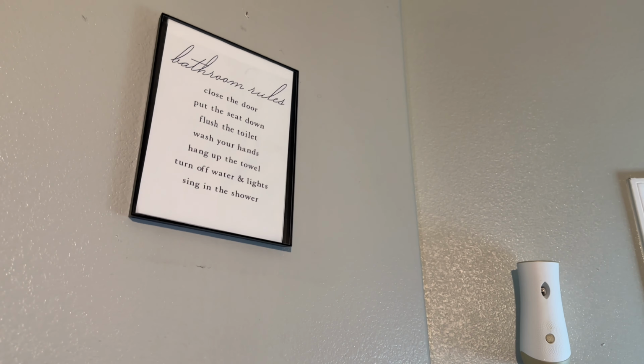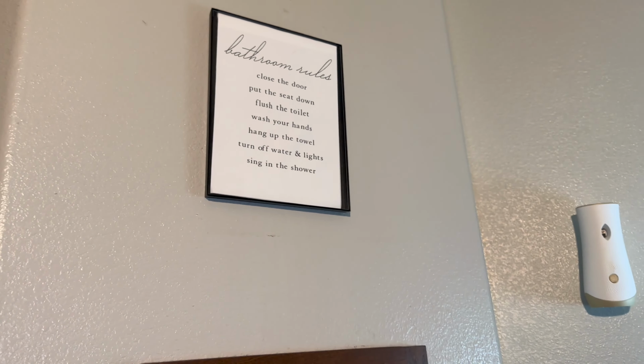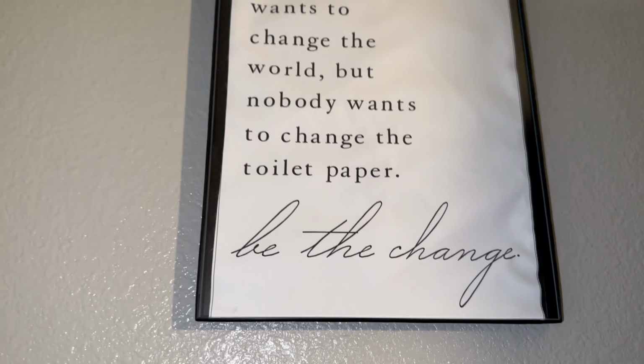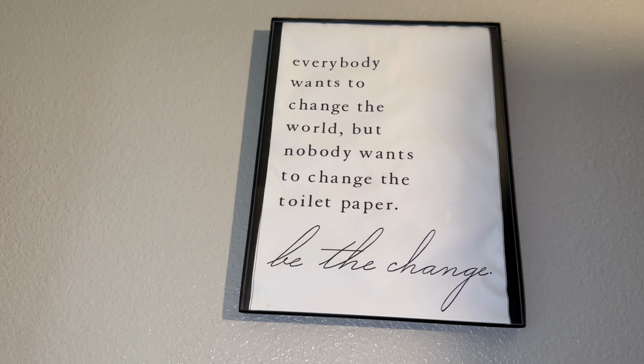And then we have this picture over here. Both of these two pictures were like $2.90 something, but of course the frame does not come with it, so definitely go to Walmart and get y'all frames, y'all. This one says everybody wants to change the world, but nobody wants to change the toilet paper. And I just thought that was funny. And it says be the change. So yes, y'all, I love it. I love how it looks. I love how it came out.